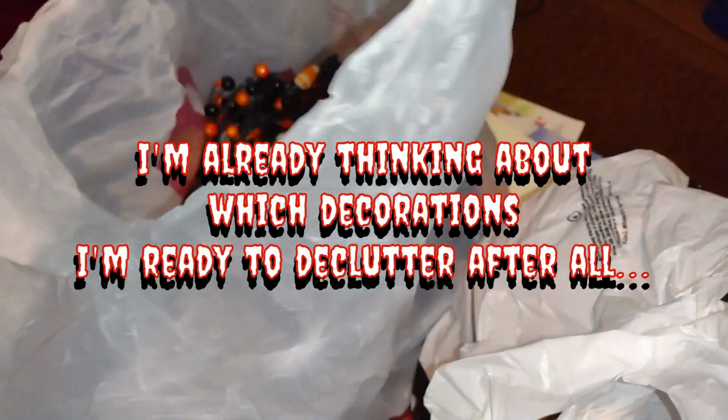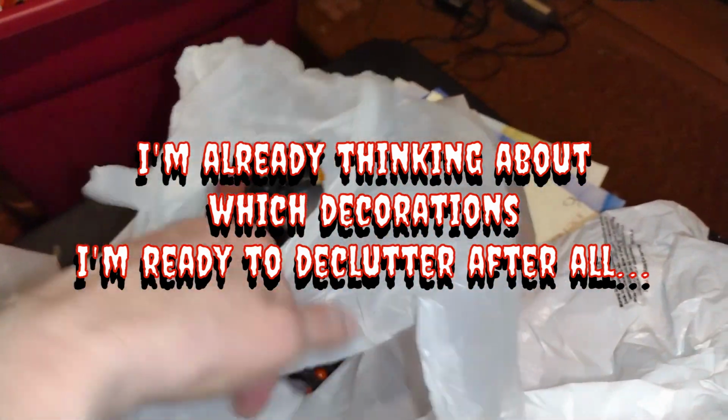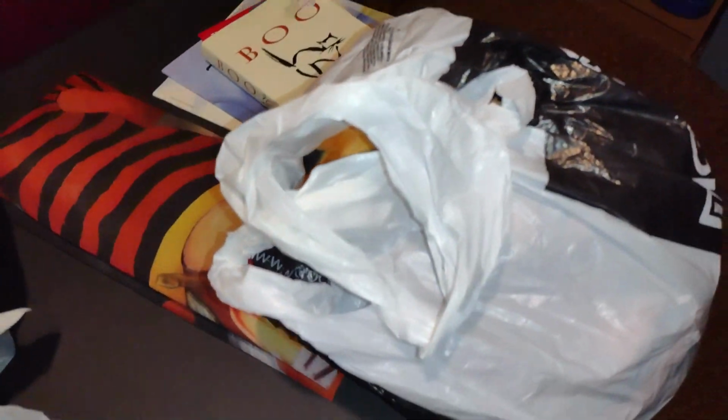Oh, and this is a wreath. This is a candy corn wreath. And I think I'm going to go ahead and let that go. Unless, I don't know, I might have put my orange pumpkin, it might fit right in that hole. So I might have done that. So if I don't end up using it, though, I'm going to go ahead and let that go. I don't need that.